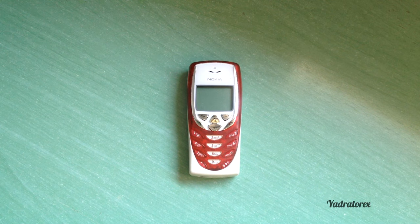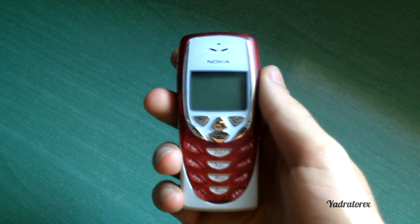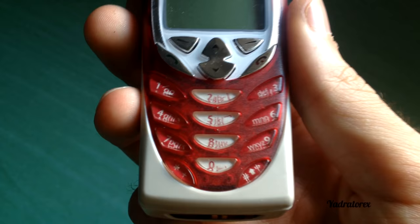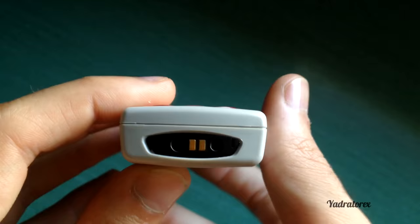Today I'm gonna show you the Nokia 8310. This is one of the first, smallest Nokia phones made. Let's see it. I ordered it for all of you to see it.